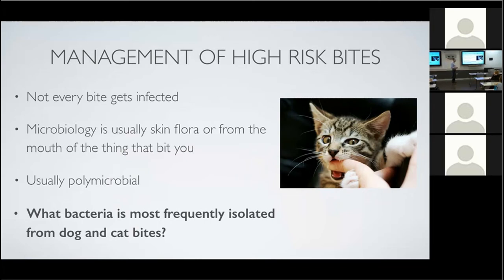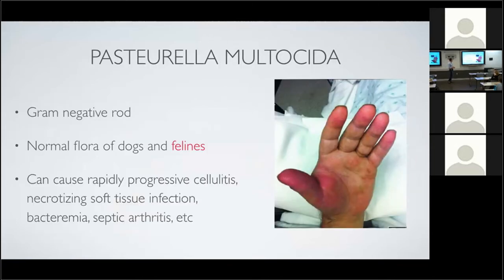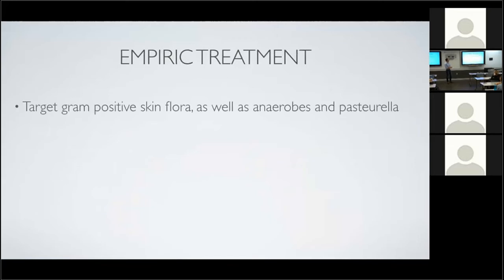Is it encapsulated? That's a great question. Actually, it's not encapsulated, so I don't know why patients without a spleen are at higher risk. Good question. Okay, so Pasteurella, as you know, it's a gram-negative rod and can cause progressive cellulitis, soft tissue infection. We often see a tenosynovitis if people get bitten on the hand, so it can be quite impressive. Does anybody know what you might treat with or prophylax with?